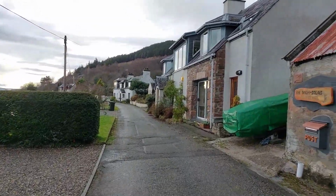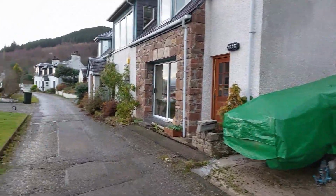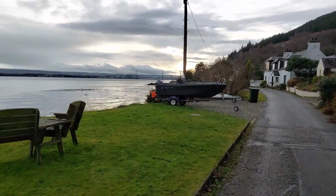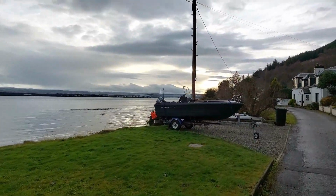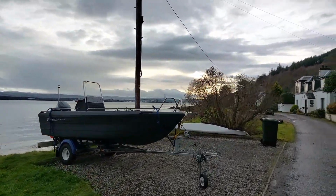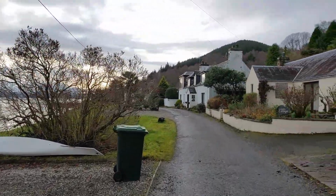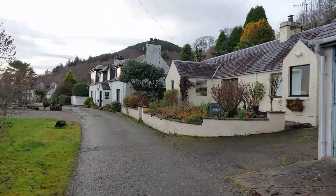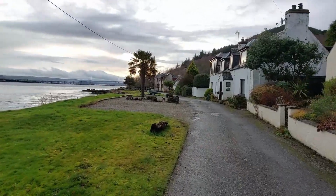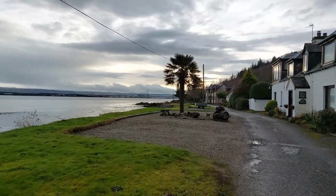I'm not even going to pronounce that name. It's just lovely, isn't it? And all the time we've got the view of the Kessock Bridge. Never too far away. And another palm tree. Isn't that fantastic? I love palm trees, they make me feel warm, they really do. Lots of them here.